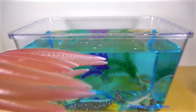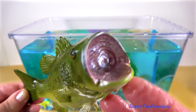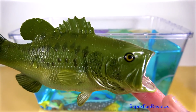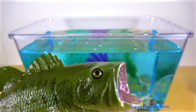The largemouth bass is a freshwater lakes and rivers fish. It likes clear and quiet water but can survive in other habitats. It generally hides under cover, below logs, bridges, rocky ledges and anything that will help protect and conceal it.